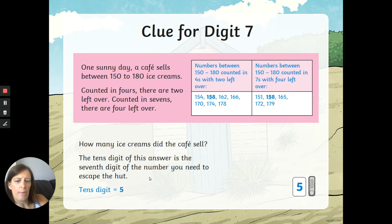Okay, so let's see. Numbers between 150 to 180 counted in 4s with 2 left over are these. Numbers between 150 and 180 counted in 7s when there's 4 left over are these. And the only one that was the same is 158. So you wanted the tens digit. The tens digit is 5. Really tricky, that one. Well done if you managed to work it out, though.